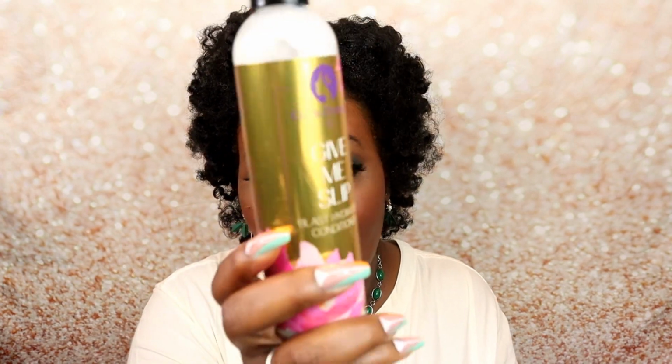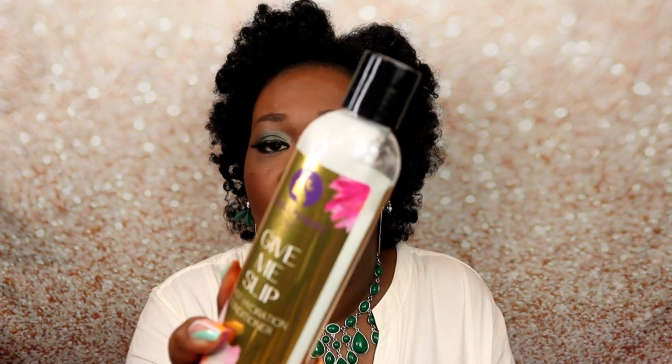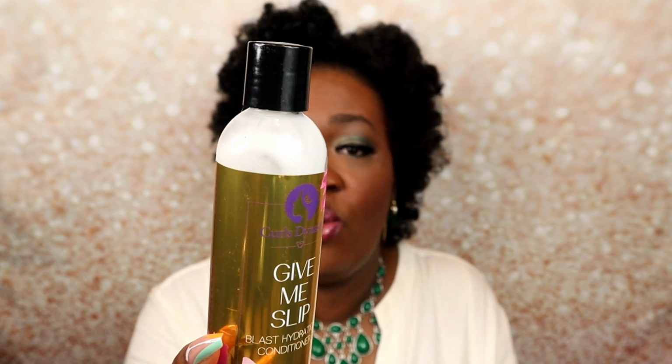Now that just seems like it would be absolutely amazing. And this is after shampooing with Cocoa Mint Moisture Rich Shampoo, applied to section, soaking wet hair. And this is a co-wash. I guess you can just basically wash and shampoo with this. It's a conditioner and a detangler.